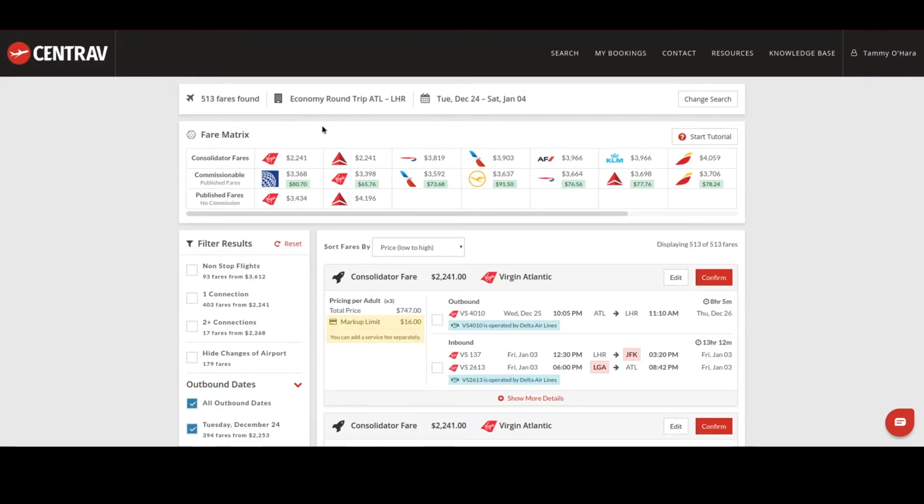I want you to look at the price difference between the consolidator fare, $2,241 total price for all three. That's a total price for three travelers, versus the commissionable fare, which is $3,434. So basically, this is the fare that you would find if you go on Expedia or any of those airlines.